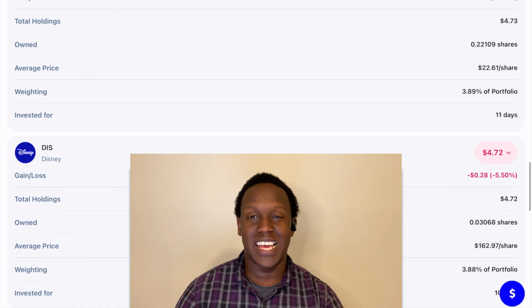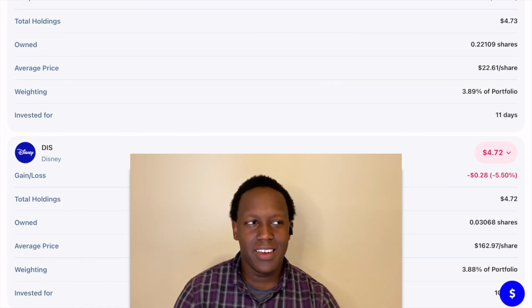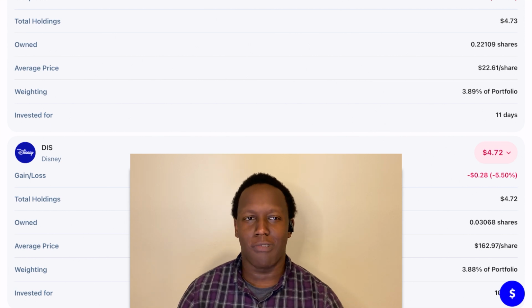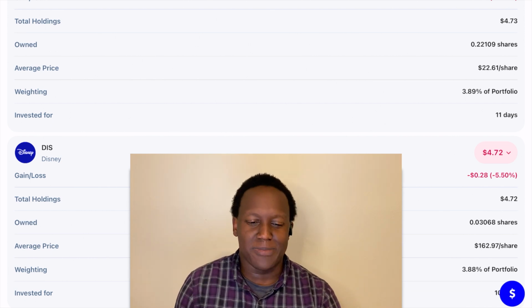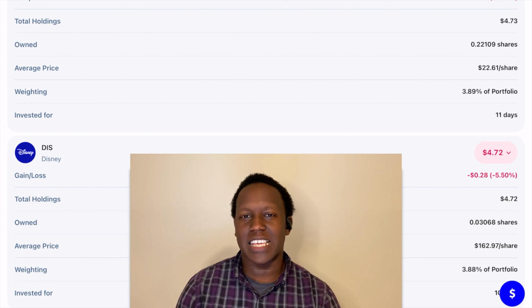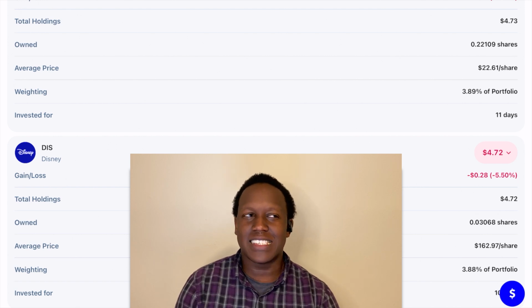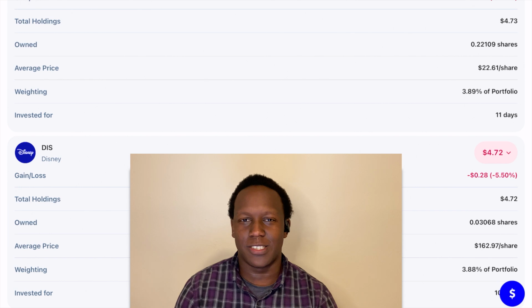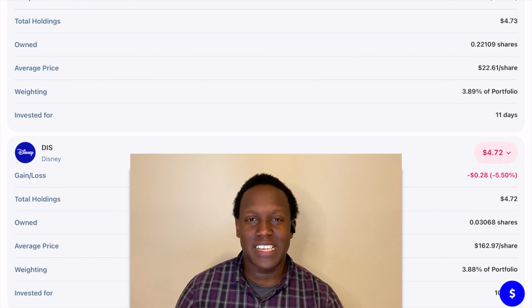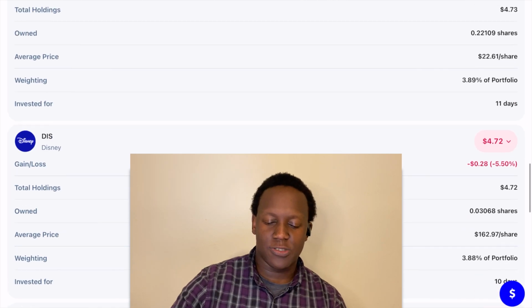So the next position we have here is Disney. Disney's down 5% as well. Disney's one of those stocks I just don't think you could go wrong with. They're a company that has such a strong brand. They're basically irreplaceable. There's no company that can come in and fill the shoes of Disney. In this kind of market, if you have an earnings report with one piece of bad news, people just send the stock to the sewer. When things are down, it always makes a good buying opportunity. So there you go.